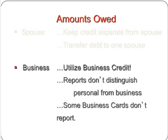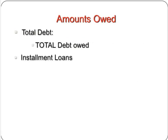Finally, FICO does talk a little bit about the total debt that's owed. So if you have 30 mortgages, it's going to obviously hurt you more than if you have 1 or 2. And also they talk about installment loans. If you can pay down the balances on installment loans, it shows that you handle credit. They say that. I've never really seen that help, but just another thing to keep in mind. So that's a real quick overview. Watch it again if you need to.